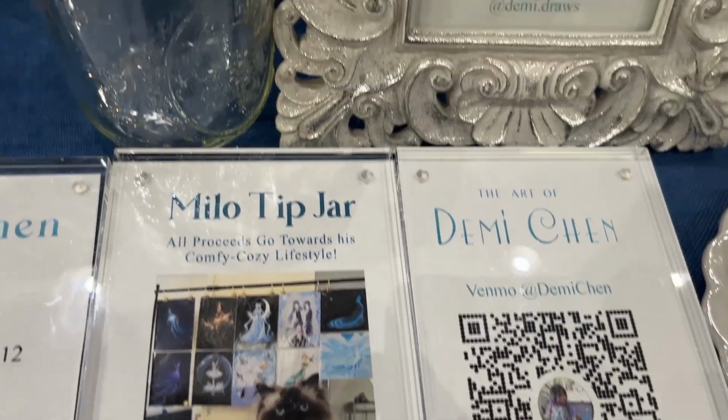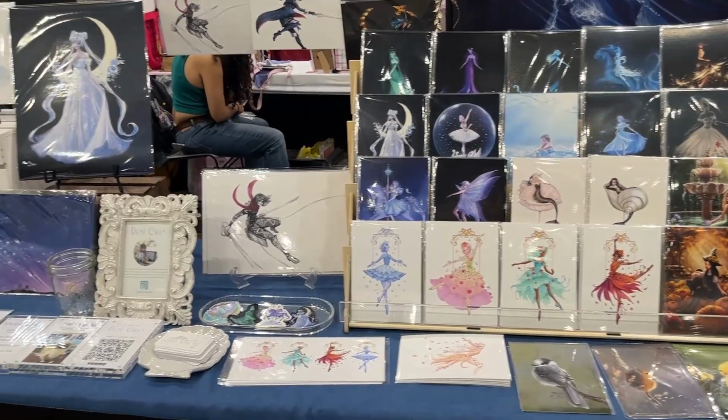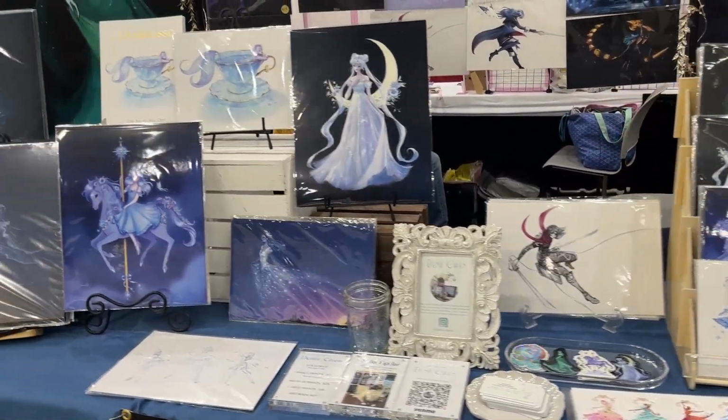Milo has a tip jar, which is really sweet and it's a great conversation starter, especially with his photo. I highly recommend it if you table at artist alleys.